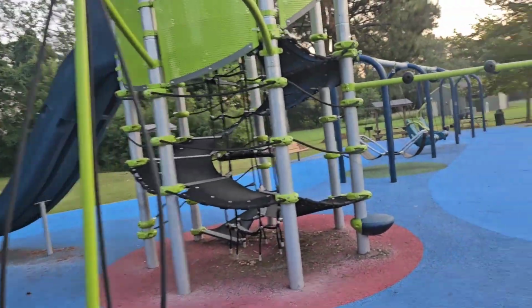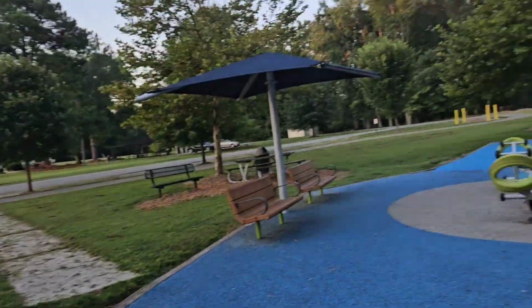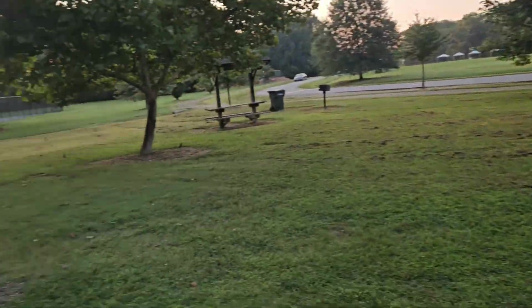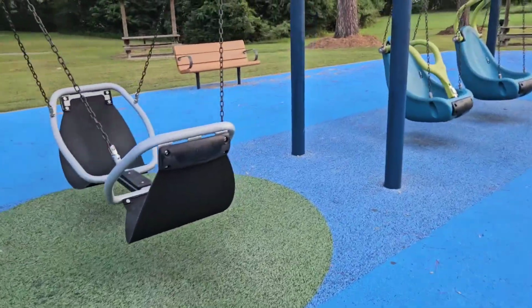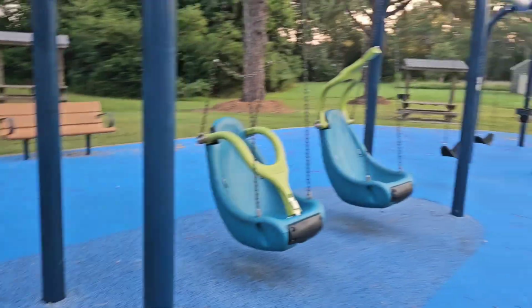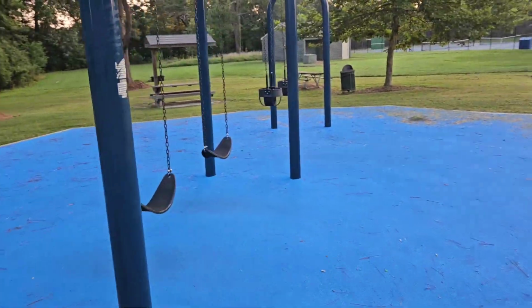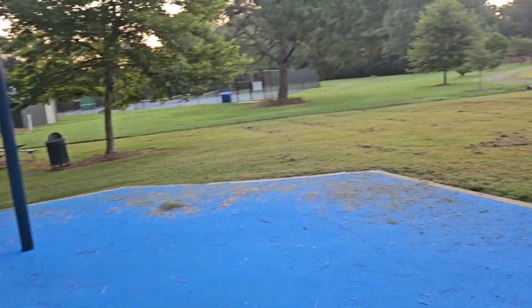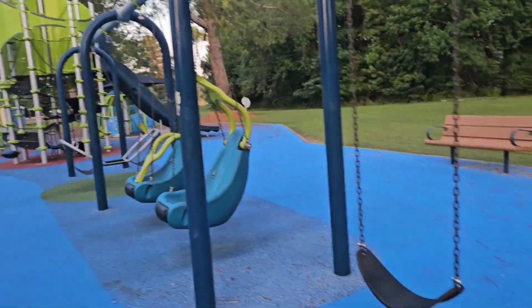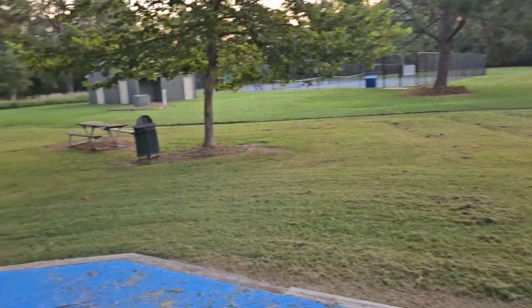Really nice park. Really standard park for the kids. Accessible, squishy. Always love the squishy. Couple of benches around so that the parents can sit and watch the kids, but not necessarily have to be with them. These big mama jamma swings. Only 2 swings for the bigger kids, but it's okay, they'll be all right. But yeah, so that's the park. Really standard playground here at Bennett's Creek Park in Suffolk, Virginia.